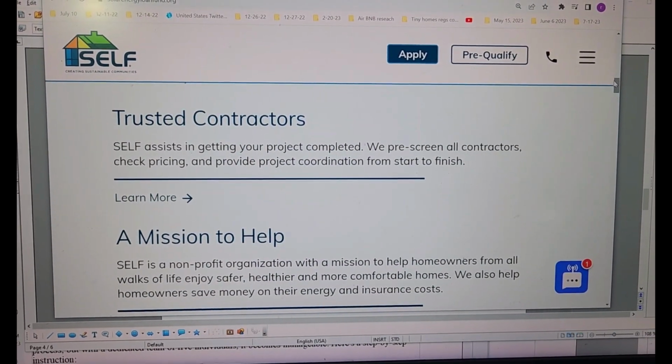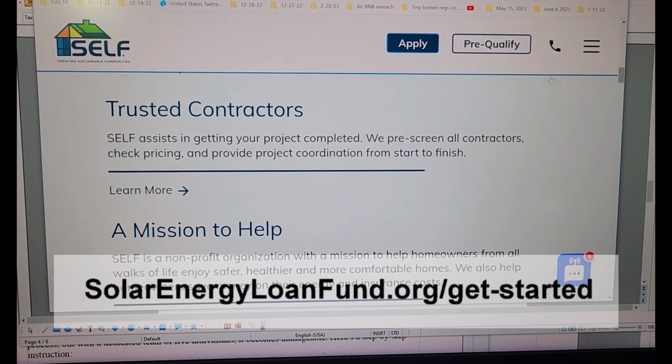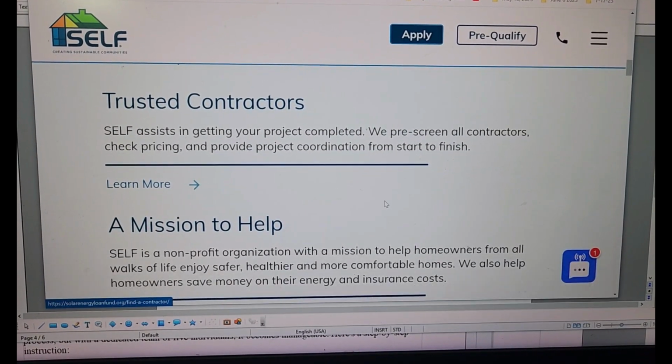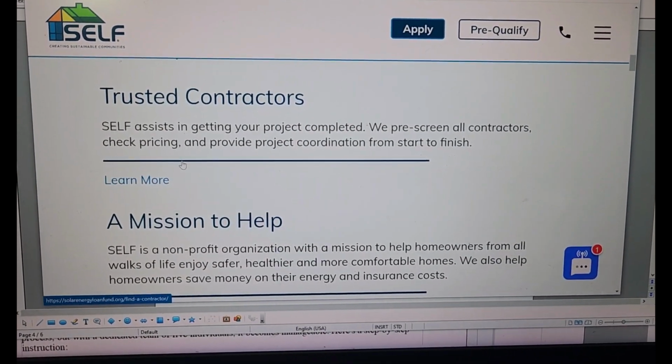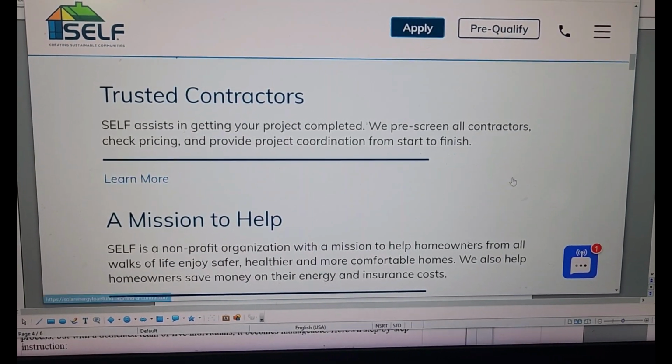Well, there's one way to find out. You could go visit their site and you could apply. Let's see. Trusted contractors, SELF assists in getting your project completed. We pre-screen all contractors, check pricing, and provide project coordination from start to finish.